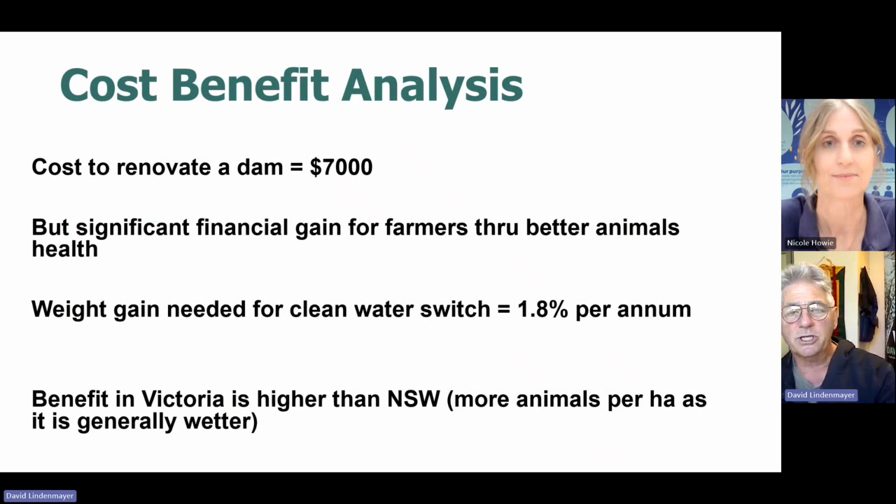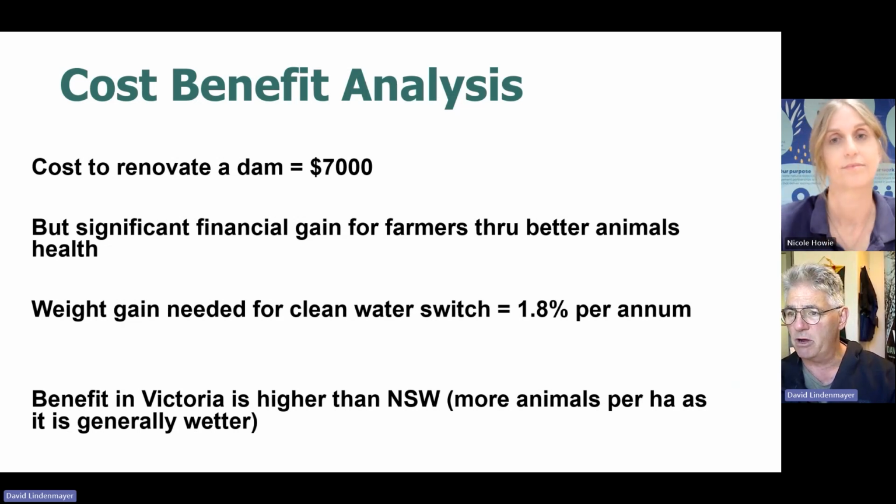So we've also done some economics work, and I'm not an economist, but I work with people that are, and we figured out that it costs about $7,000 to fix a dam. But if your livestock are growing faster and are in better condition and get a better return when you take them to market and sell them, we've discovered that you can make your money back from fixing a dam within 2 to 3 years.